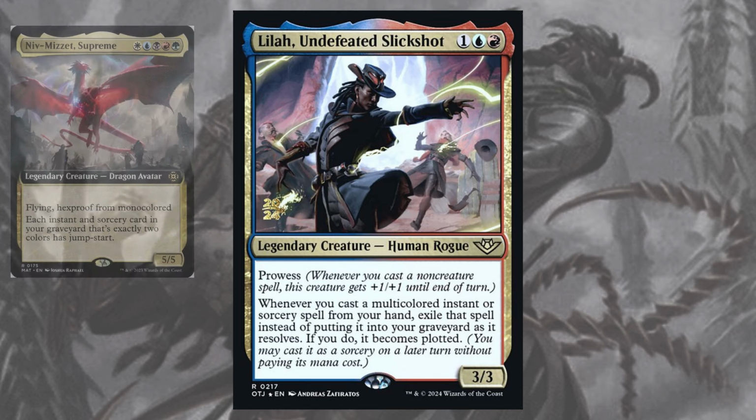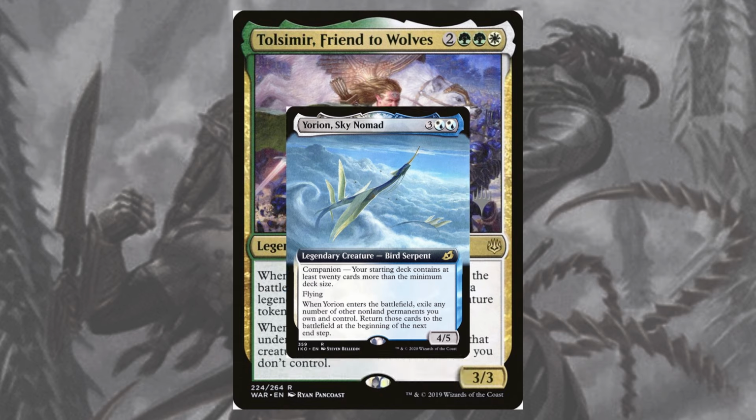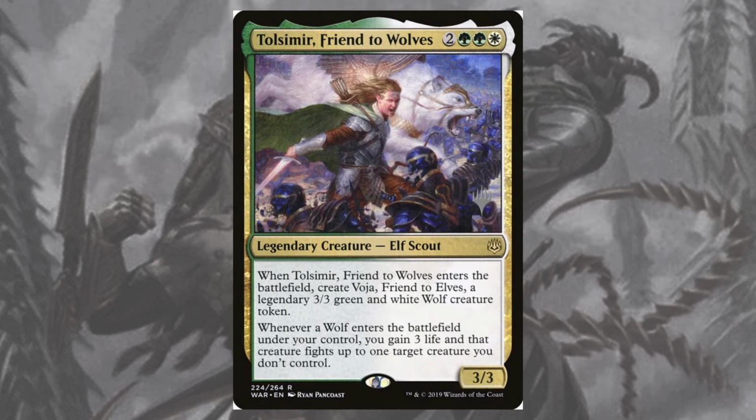Tolsimir, Friend to Wolves, has been in some lists for a long time as the 5 mana card represents a 6/6 spread across 2 bodies. Tolsimir creates the 3/3 Voja as an ETB trigger, gaining 3 life and the ability to fight another creature, effectively a 3 damage burn spell. Tolsimir also plays nicely with Yorion, flickering in and out to do it all over again.